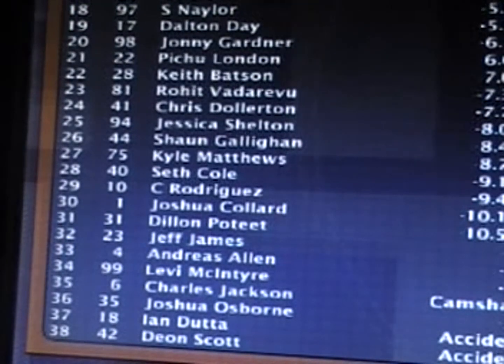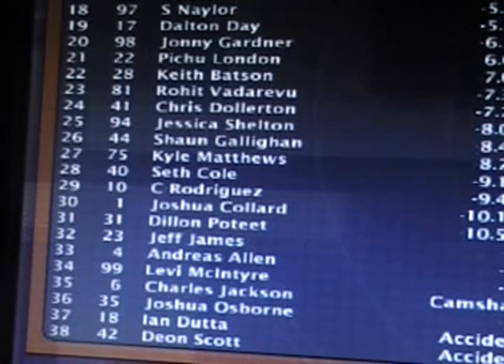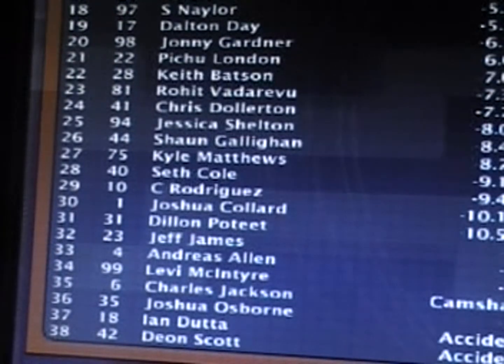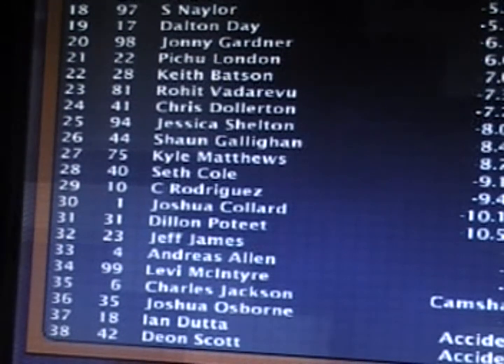And championship leader Jessica Shelton comes home 25th here at the race here today, but she did lead a lap, so we'll see how the points are. Keith Batson 22nd. Some notables down on the list here. Chris Darlington 24th. Sean Galligan and Yoshi comes home 26th. Kyle Matthews had a great run going 27th. That run here for today for him. Seth Cole 28th. Charlie Rodriguez. Joshua Collard, Dylan Poteet last on the lead lap, but I say Poteet and Matthews are not pleased with each other right now after the little dust-up they had in the middle of the race.